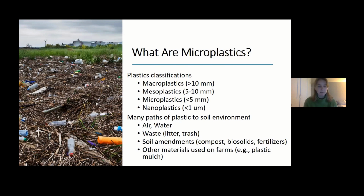Another thing about microplastics that's important to remember in the context of food waste is that there are a lot of different pathways for plastics to enter the soil environment. We've been doing a literature review, and Sarah's been looking into different ways that plastics can enter soils. Some that have come up a lot are atmospheric deposition, water from irrigation, litter from roads nearby, and tires, soil amendments, of course, such as compost or biosolids or other fertilizers, and other materials that are used intentionally on farms, like black plastic mulching.